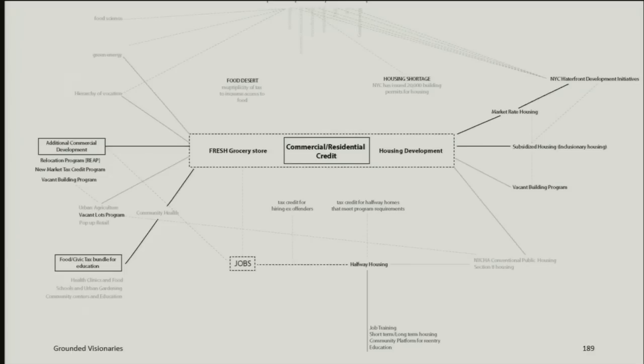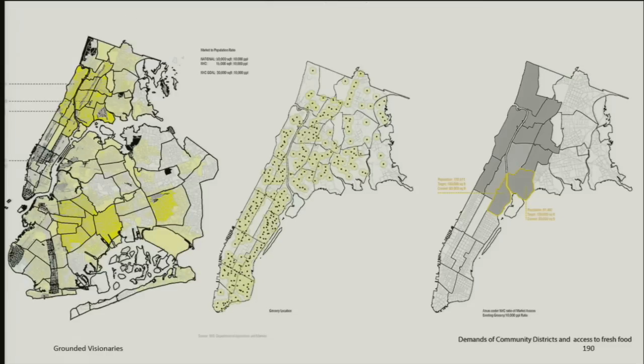We couple fresh food and affordable housing to serve as a catalyst and lay the groundwork for local community while bridging public and private stakeholders.